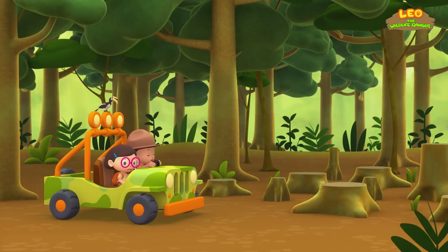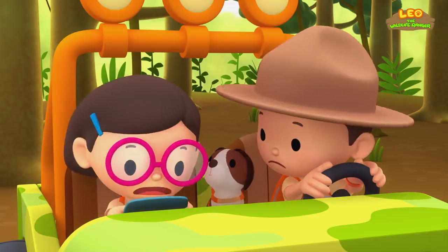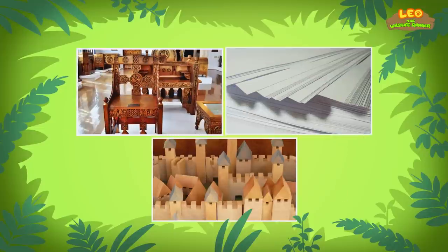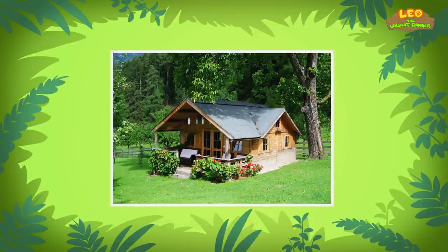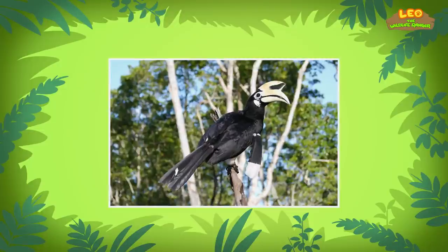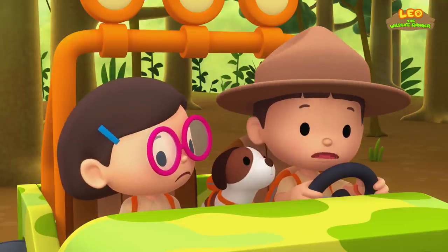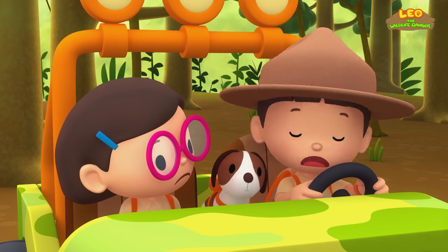Oh, no! Why have all these trees been cut down? These trees might have been cut down for wood. Wood is used to make furniture, paper, and many other things. Or maybe these trees have been cleared so houses can be built on the land. Sadly, many animals, including the Oriental pied hornbill, lose their homes when forests are destroyed. That's sad. We'd better drive deeper into the forest. Hopefully the trees aren't cut there.